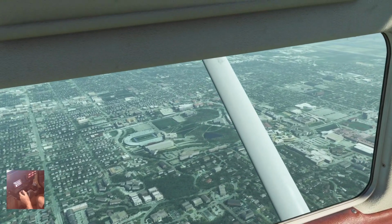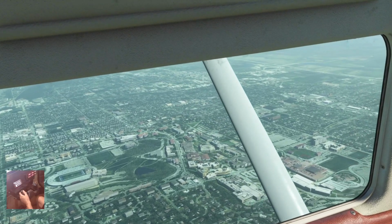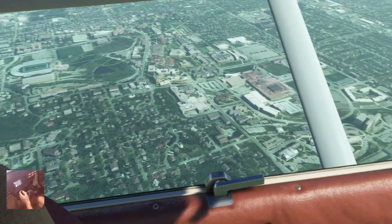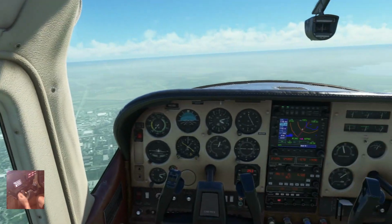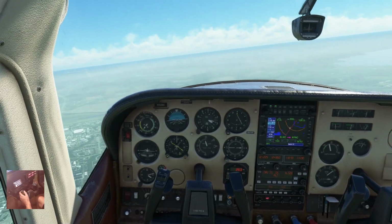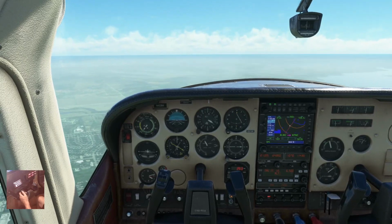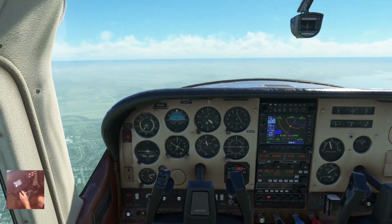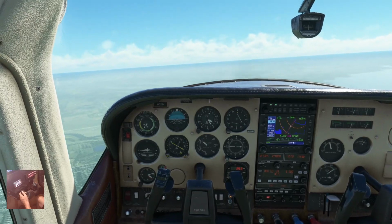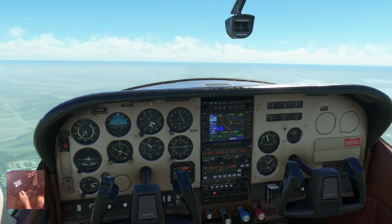There's a stadium down there. It's pretty big. Must be a college, huh? Let's go ahead and turn off the taxi lights and the landing lights. It's a little bouncy. I tried to do this flight this morning to no avail.